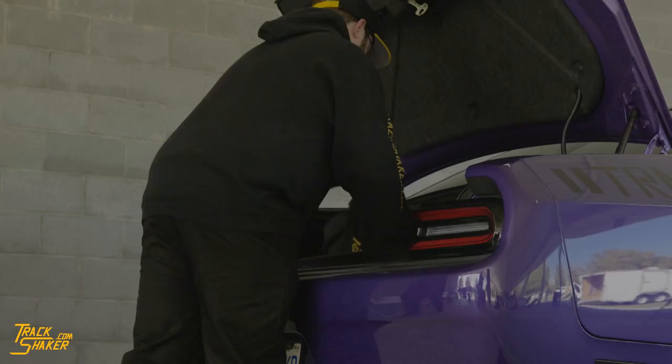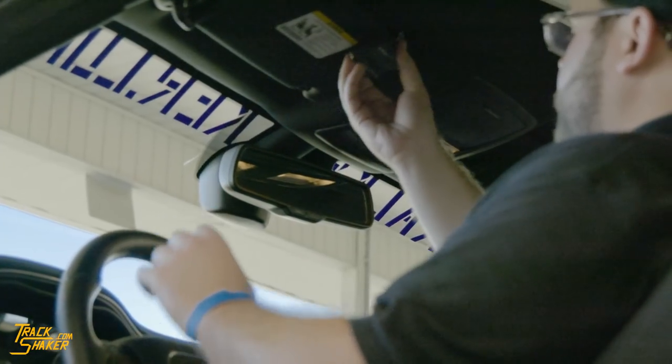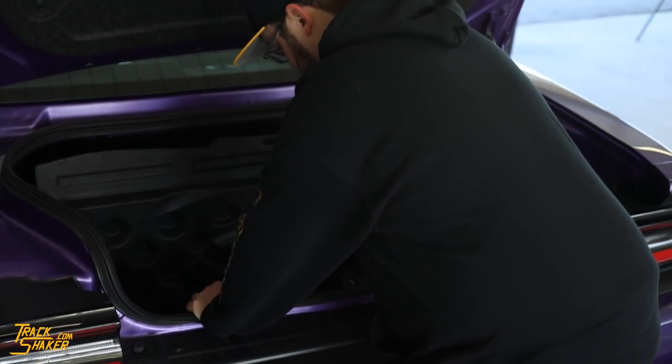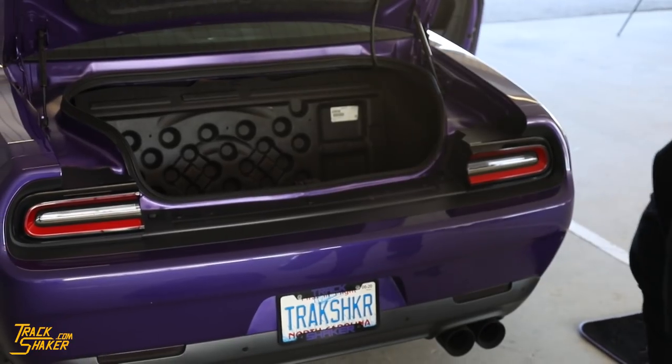Now you want to unload everything from your car, and this means everything. You need to take out anything you have in the trunk, glove box, center console, and anything loose in the cabin, like garage door openers, toll transponders, and even floor mats. You don't want any loose items in the car with you, as they can become projectiles in the event of a crash. Also, removing unnecessary items like the spare tire will make your car lighter and faster.